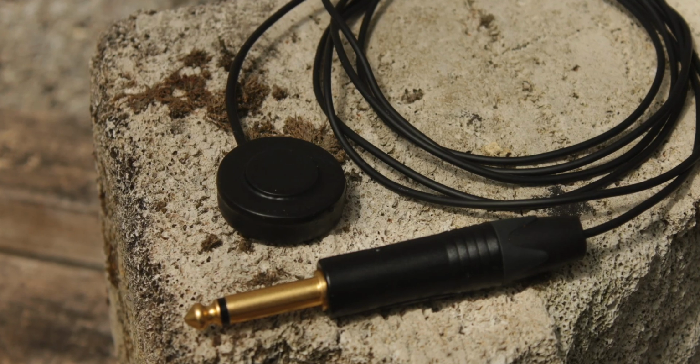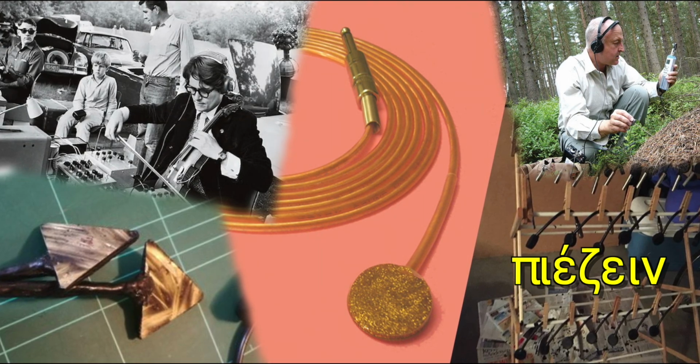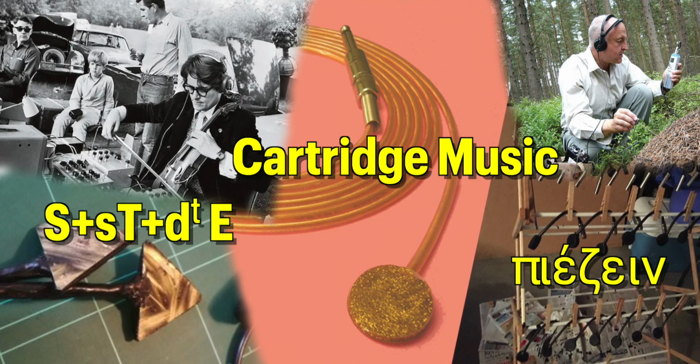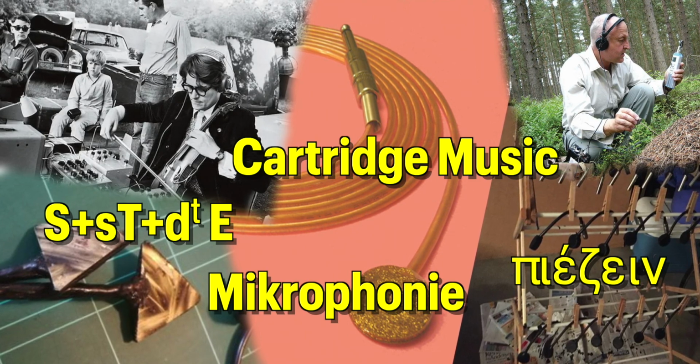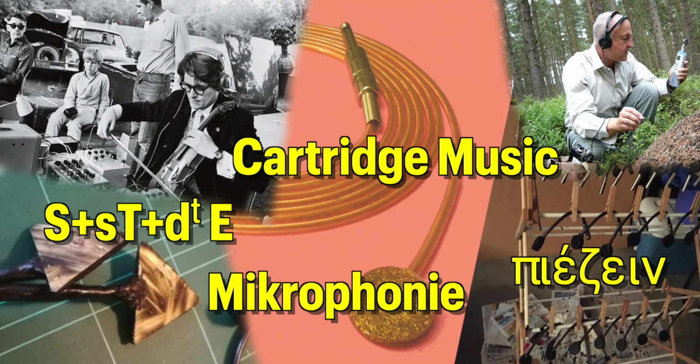And the most important, they've been crucial in the development of electronic music, having been widely used in experimental sound and noise music. Let's find out more about this amazing kind of microphone, how it was invented, the technology and the musical culture around it.